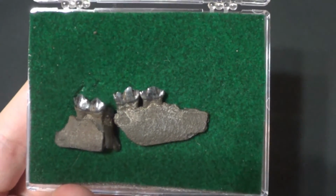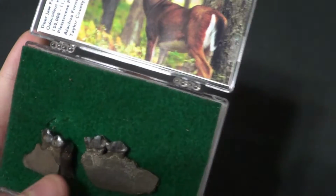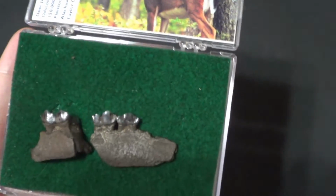The hardening of the antlers is due to calcification, much like the bone. It's a process similar to ossification. You know what I'm saying?